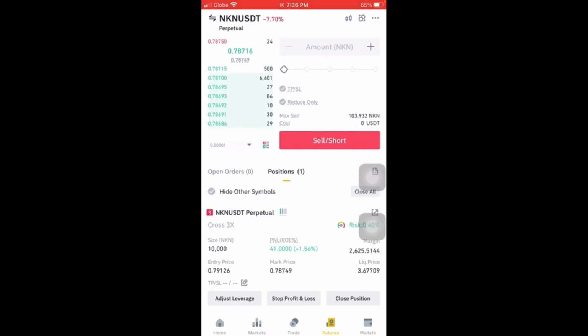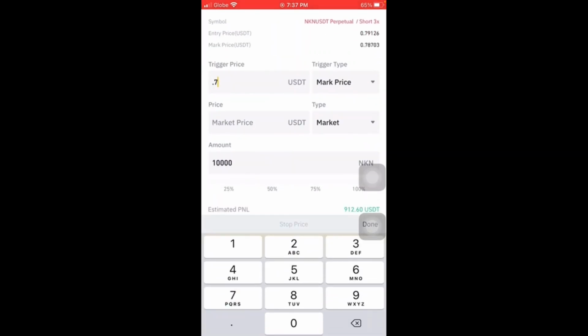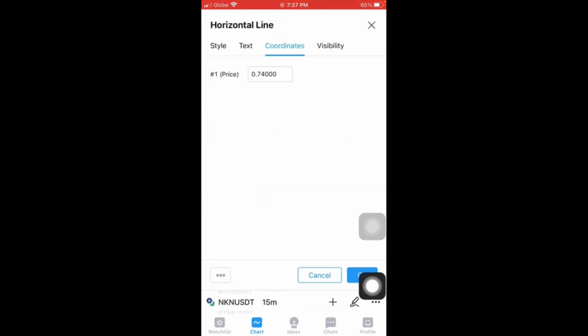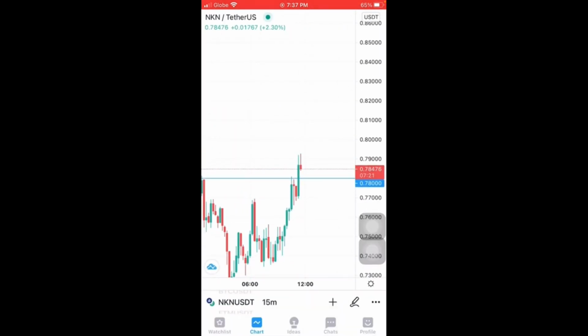Let's go to the next trade of NKN USDT, which is another short position of 10,000 shares at about 0.792 area, looking to profit for a 1 cent scalp. So I put my order at 0.78. And as you can see, I'm already about $40 profit, looking for it to hit the blue line for about a 1 cent scalp of this cryptocurrency.